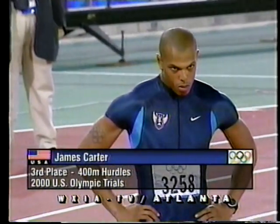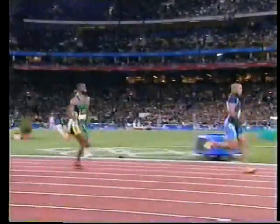From Stadium Australia, the final now in the men's 400-meter hurdles. And young James Carter, 22 years old, from Baltimore, Maryland, is in the race. He caused quite a stir in his semifinal when he coasted home in front, but then taunted the rest of the field.